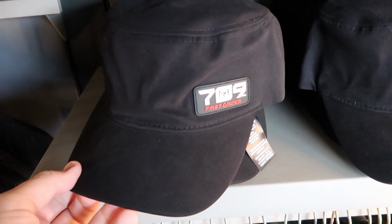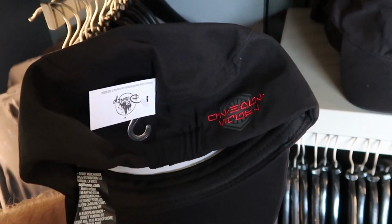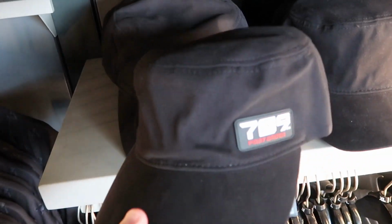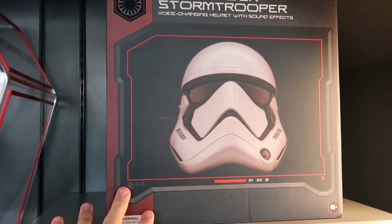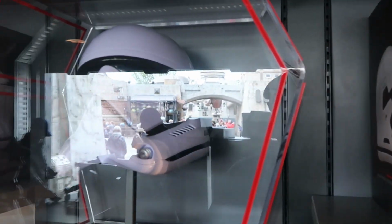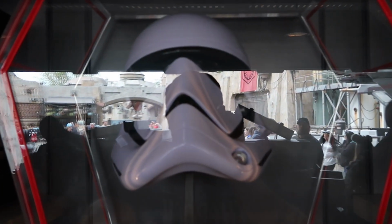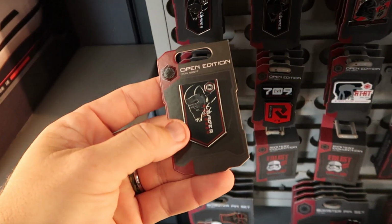Right underneath there is an adult size baseball cap with the little rubberized patch on the side, 709 First Order. Again with the Stormtrooper. This one's double-sided even on the back side, so really cool for only $30. It's awesome though because you can even get some of your really fancy First Order Stormtrooper helmets here. If you aren't looking for more of that plasticky version, this one is voice changing with the sound effects as well. But they actually have one on display so you can check it out before you purchase it behind the acrylic case.